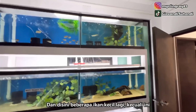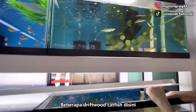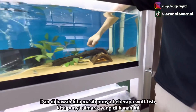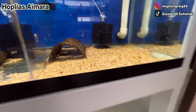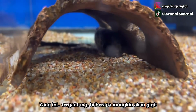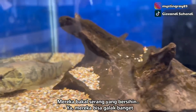And here some of the community fish. Those guys, baby tiger pikes, some rare driftwood catfish in here. Yeah, a little bit of everything. And then down below we have a few wolffish. We have an Aymara on the right here. The mean guy. Very mean. Will he bite you? It depends. Some will. This one is normally pretty calm, but some you can't even scrub the tank. They will just attack. It's crazy, they get nuts.